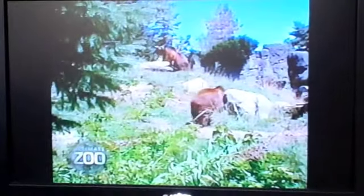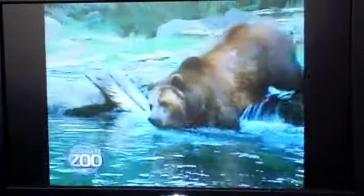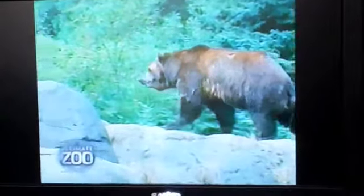Then, how did this zoo create the untamed wilderness for ferocious grizzly bears in the middle of Seattle? We're trying to create a visceral response to these bears, so you're seeing them in a context instead of seeing them laying there bored to death.